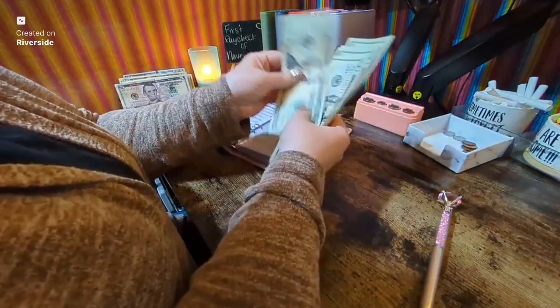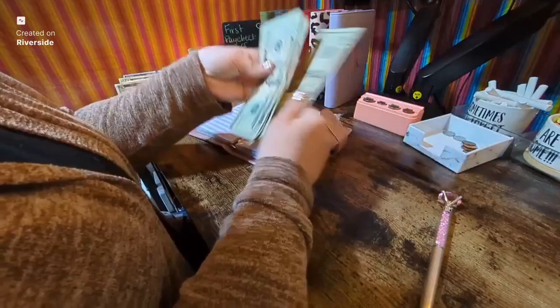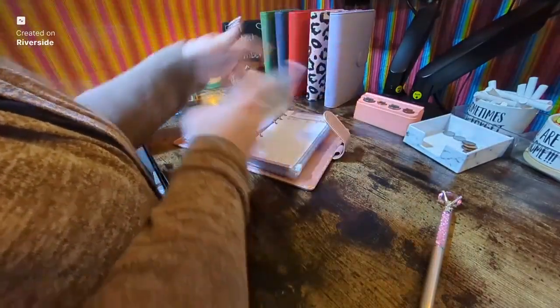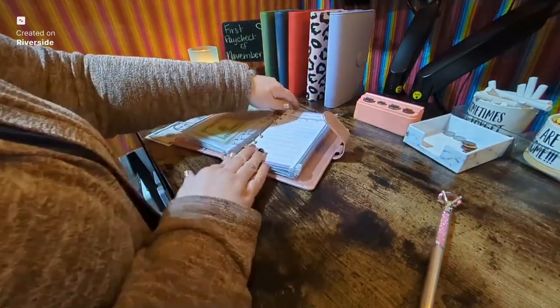So we have 20, 40, 60, 81, 20, 40, 60. The next one is going to get 5.